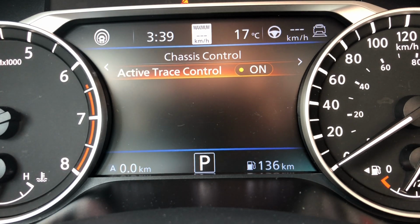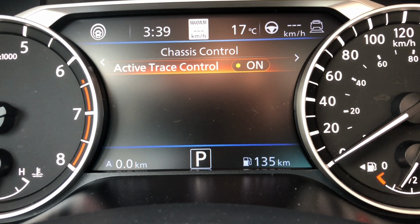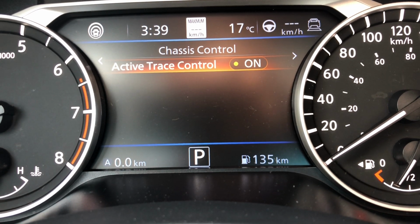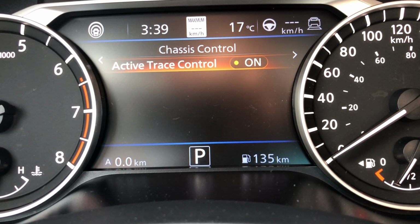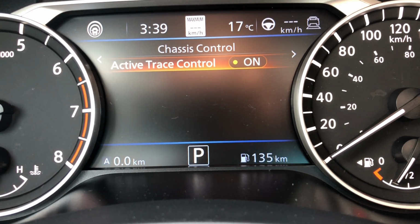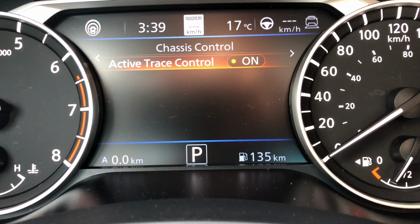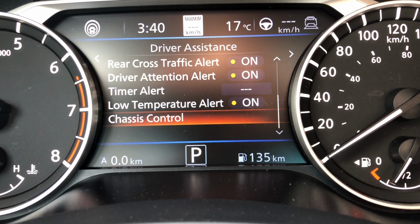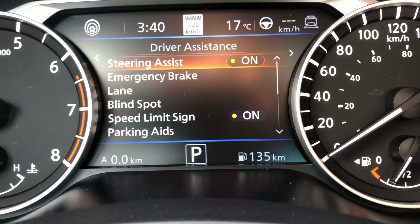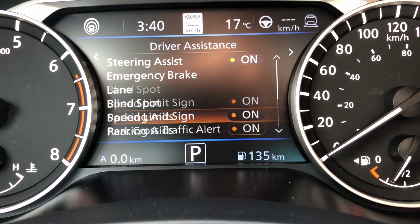Chassis control, this is a Nissan system, so chassis control uses active trace control. It uses the throttle and the brake to help you corner and go over bumps smoother. So if you turn this off and drive the car, you will notice the vehicle just does not ride and brake in corners and things as well with those systems off. But if you don't like using them, don't use them. However, I find them really nice to drive. So that is all of our stuff in driver assistance.